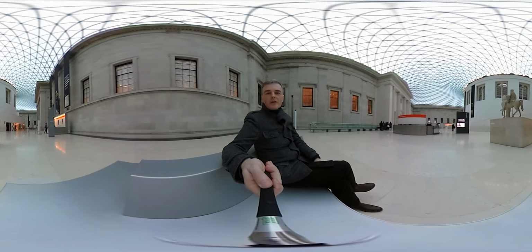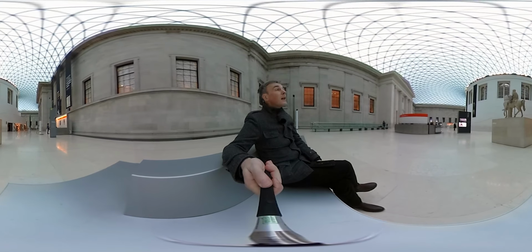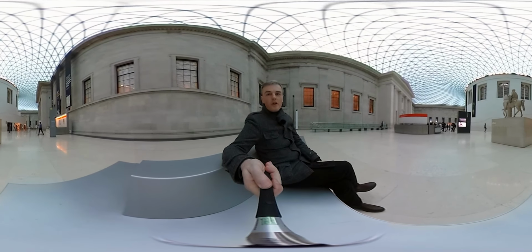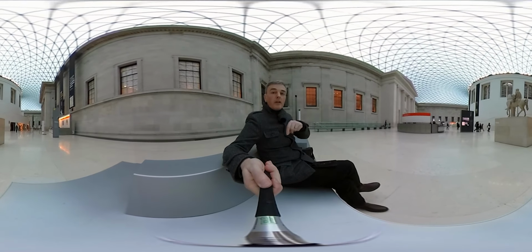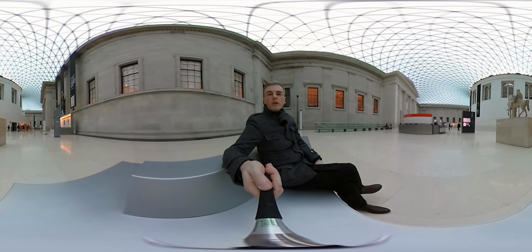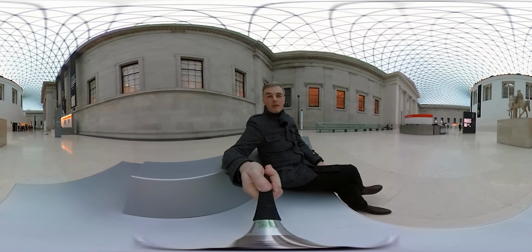Welcome to the Great Court of the British Museum, opened around the turn of the millennium. It is the largest glass-covered area in Europe and consists of over 1,656 panes of glass held together with Austrian steel. So you can see behind me, if you rotate round, beyond the first century statue of a man riding a horse, there is the Rotunda, the original reading room of the British Library, which right now is currently an unused space as they try and decide what they're going to do with it.